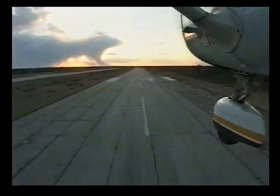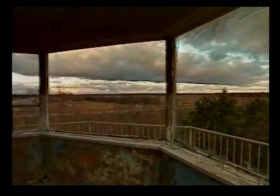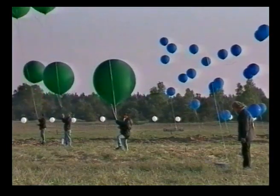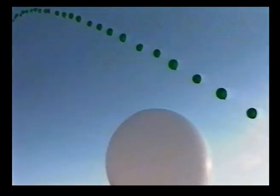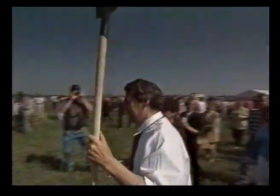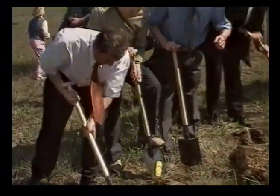Riesenbrand, 50 kilometers south of Berlin. CargoLifter AG buys the former Soviet military airfield. Here the airship production center will be built. May the 2nd, 1998, the groundbreaking ceremony. 680 balloons clearly show the outline of the future airship hangar. And the shareholders, now numbering 2,695, dig the foundations in the forest sand.